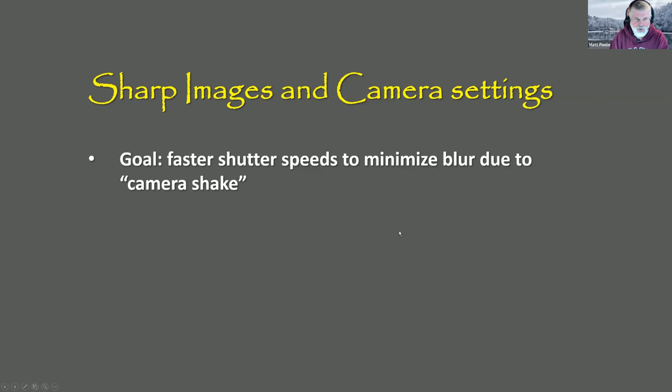Okay, so what do you pay attention to? You can set your camera to shutter priority. There you actually tell the camera how fast to open and close the shutter. That's one way to do it.